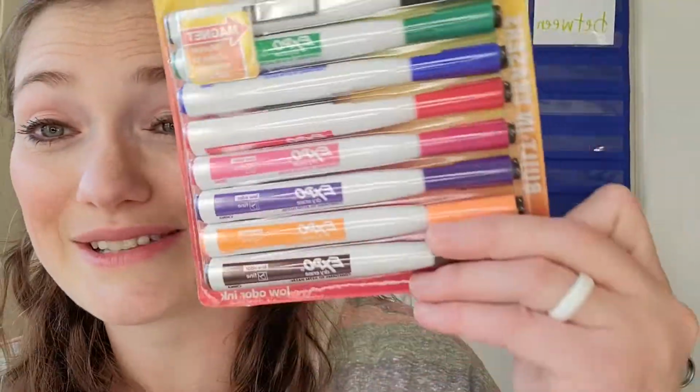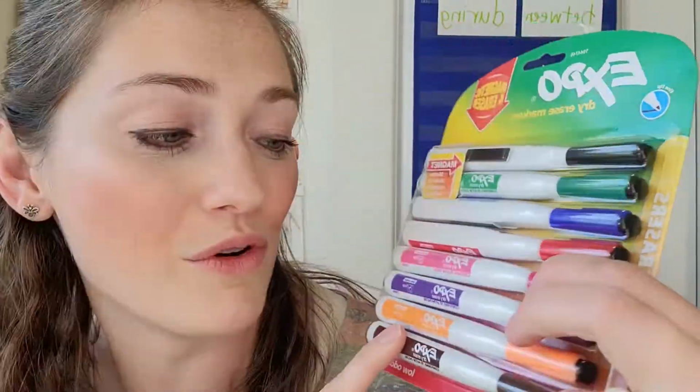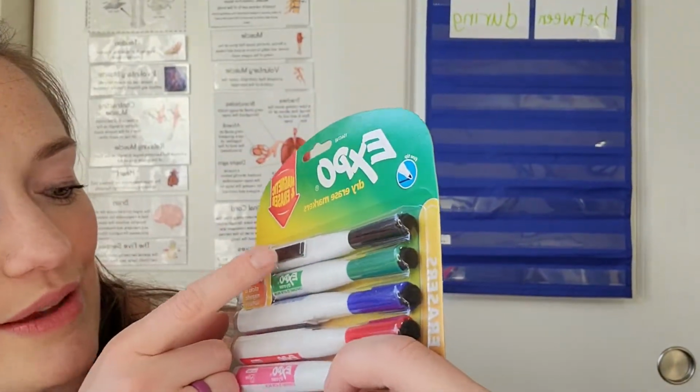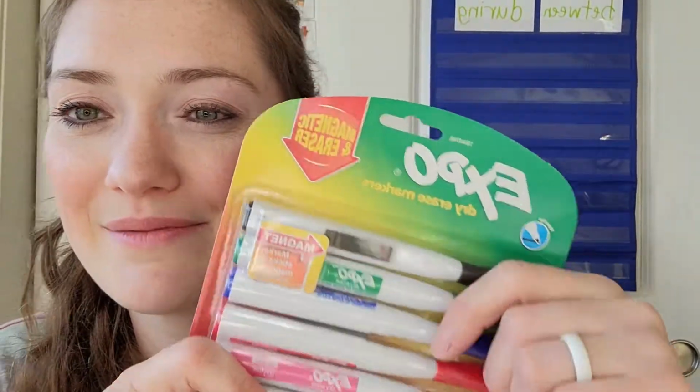So anyways, I wanted to get some new ones, and Expo, you can just always trust Expo. Even though they cost more, there's a reason why, it's because they work. And they have a magnet strip on them too, so that way it sticks to the board, and that's what I wanted. I wanted to keep some magnets straight up on the board. Plus they have some in their drawers and in their math boxes, so that way when they need them for math, we've got them. So we got more of these because you can never have too many dry erase markers, in my household at least.